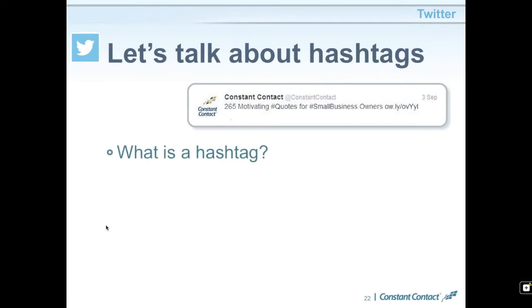So, let's talk about hashtags here. We all know what a hashtag looks like, but what exactly is it? To get more specific, a hashtag consists of words or phrases with no spaces. You can see here you have small business, a couple of words, quotes, one word, and preceded by the hashtag sign that is used to tie various social media posts together and relate them to a topic.